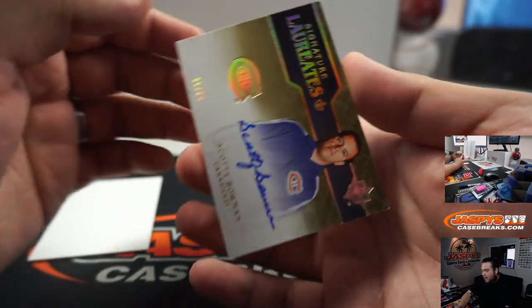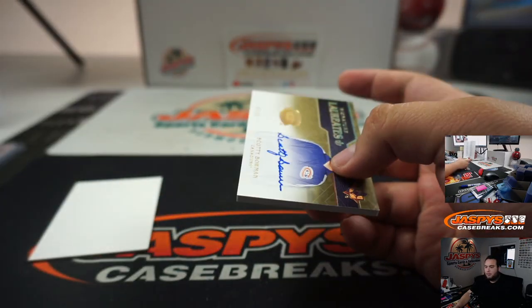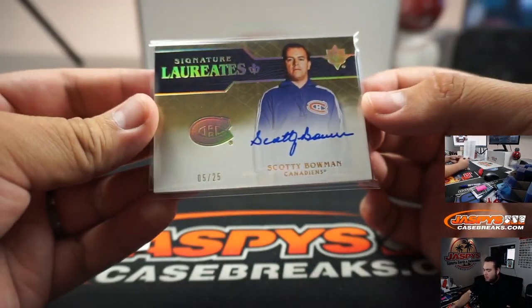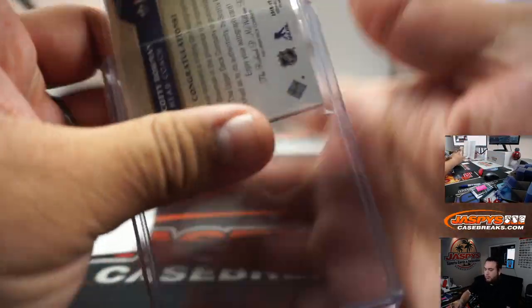And we got Scotty Bowman. Signature Lariats, 5 out of 25. There you go. Canadiens. Going to William.